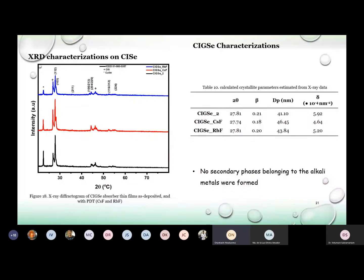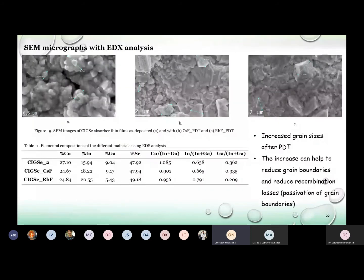From the same image, we can see an increase in the grain sizes after treatment compared with the as-deposited sample in figure 19A. In B, after the cesium fluoride post-deposition treatment, the grain sizes increased, and then in C, we also saw that with rubidium fluoride treatment, the grain sizes also increased. Now, this increase in grain sizes is desirable because it helps in passivation of the grain boundaries, and this is reportedly beneficial to reduce recombination losses at the grain boundaries.